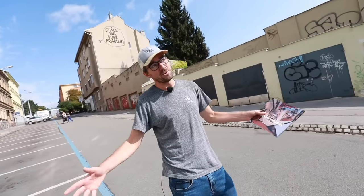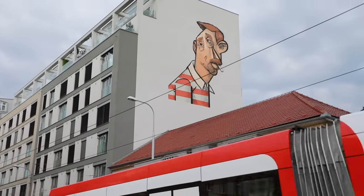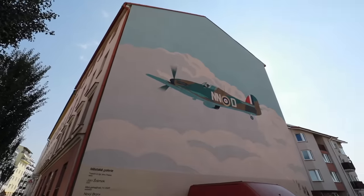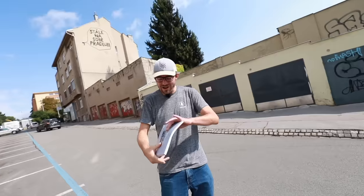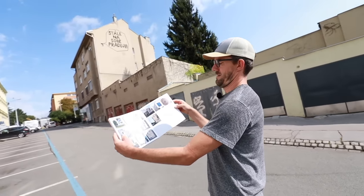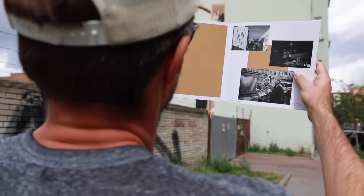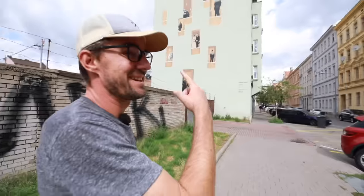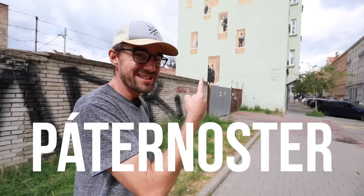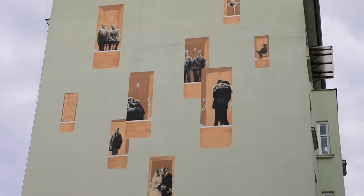We're in a part of Brno that is called the Brno Bronx, and there are many of these art pieces around, so you can take a stroll from the city center, it's a five-minute walk, and look around and see if you can find all 13 pieces there are. What's the other piece we want to show you? It is this one. Páternoster. I hope you know what this represents, the non-stop running elevator.